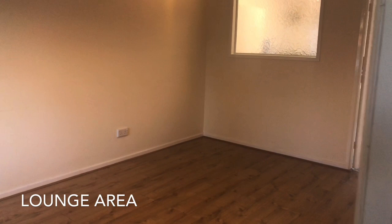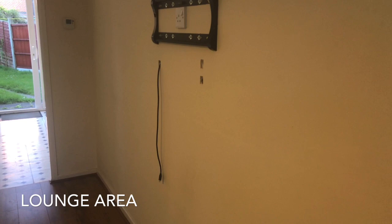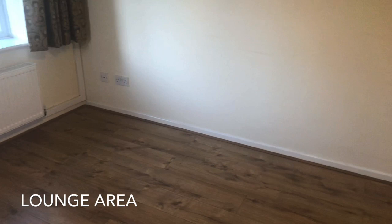Now, one thing you'll notice on that wall is that there's a TV bracket. The previous tenants had put a TV on the wall. You see the wires are there. You've got the Sky wires there as well. There's lots of sockets. As you look around, you'll see lots of double sockets. This is what I like about it, that you're not gonna go short. There's a couple of extra sockets that have just been put in there. And in the corner, you've got another TV and aerial point.